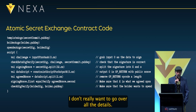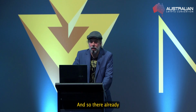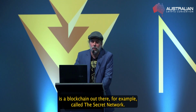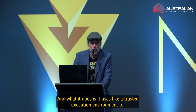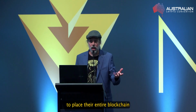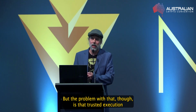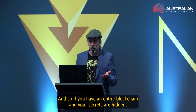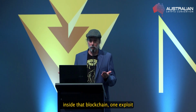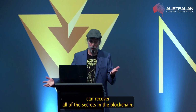I don't really want to go over all the details, but the question is, what would you use this for, perhaps? There already is a blockchain out there, for example, called the Secret Network. It uses a trusted execution environment to place their entire blockchain in a private space. But the problem is that trusted execution environments have been exploited and are exploitable. So if you have an entire blockchain and your secrets are hidden inside that blockchain, one exploit of one trusted environment in one place can recover all of the secrets in the blockchain.